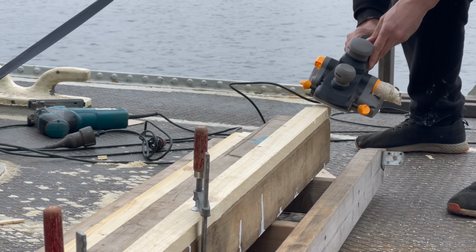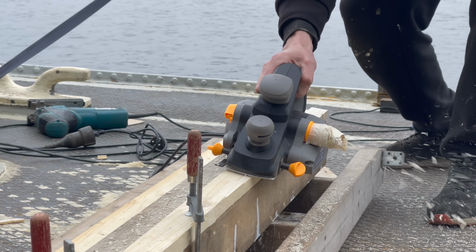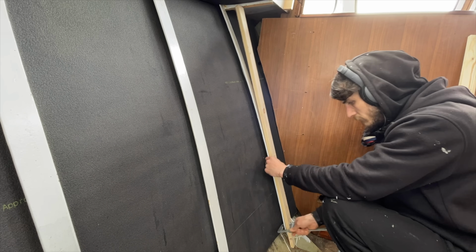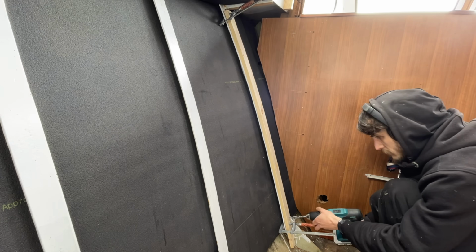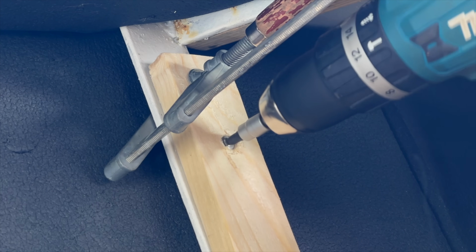I used the electric plane to adjust the shape of the wooden strips, because the steel frames of the boat are of course not parallel to each other. I will attach this wooden strip with only 2 self-drilling metal bolts. In this way, I only have to drill a handful of bolts directly into the steel, because as you can see here, the process is really not smooth.